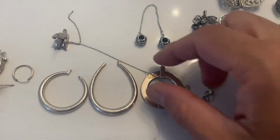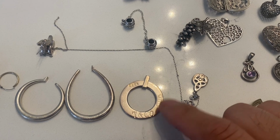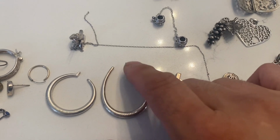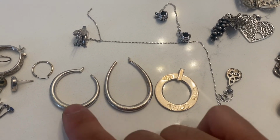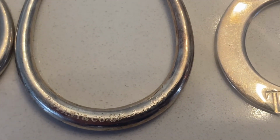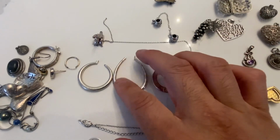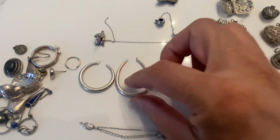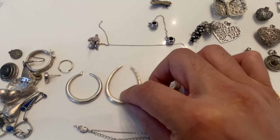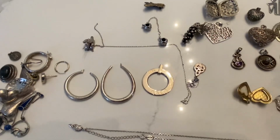We do have, oops, I guess the best piece out of the bunch is this Tiffany & Co. pendant and 2 Tiffany & Co. broken earrings. I mean, it's still cool nonetheless. Very heavy silver, very solid. So I'll just do a close-up of this. Pretty neat. Maybe I could fix it, I don't know, but they're mismatched. Or are they? Yeah, I would say Tiffany would have identical ones as a pair, not a weird circle and an elongated oval.